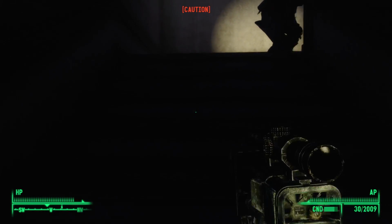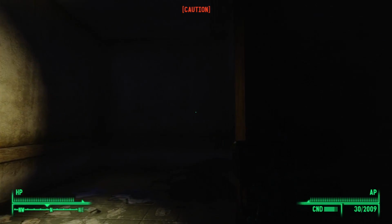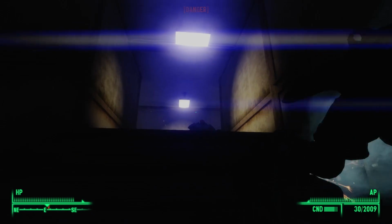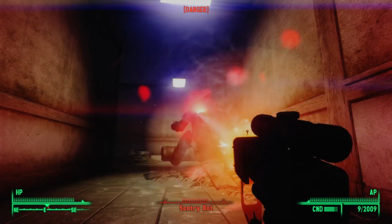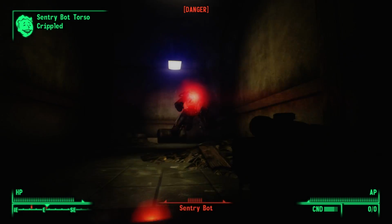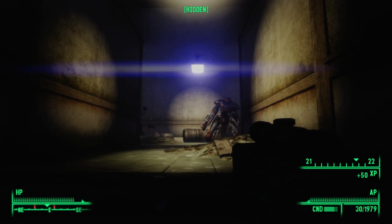Upon entry, Sharon immediately picks up the scent of an enemy. He marches off ahead of us, only to discover a sentry bot. And then a Mr. Gutsy rounds the corner.